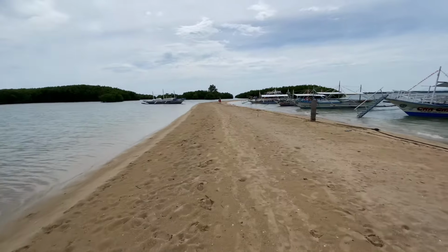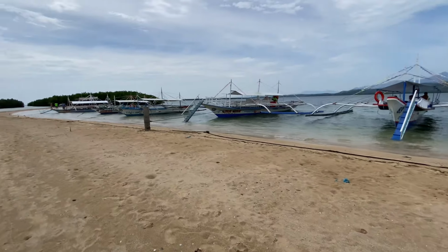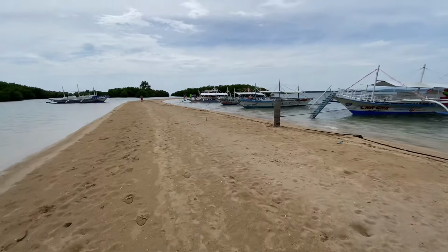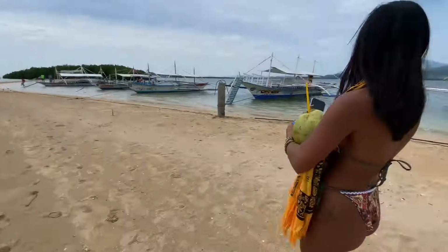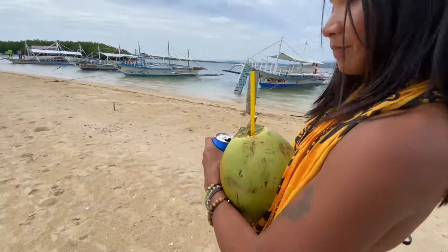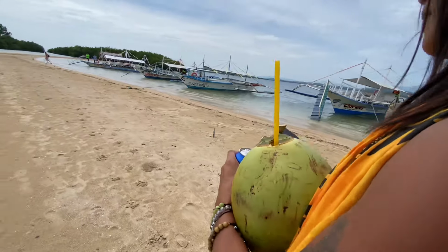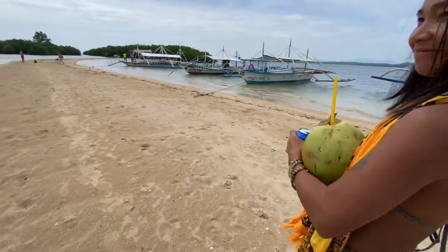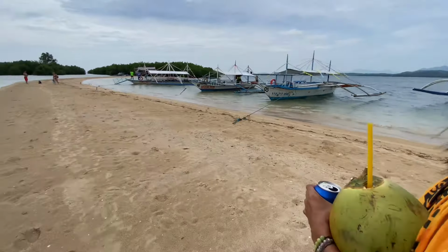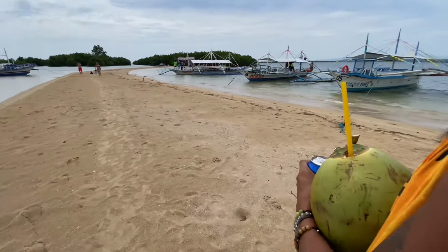Alright, the sun kind of went away, but still beautiful nonetheless, and we are heading down to the opposite end of the island. We were just down over there, got this wonderful buko juice. Fresh buko, there's nothing like it, you know what I mean? And it's only $1.25, you can't go wrong. I asked for rum though. He said no rum. Damn, yeah, I would do gin.